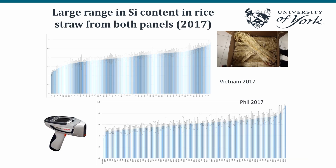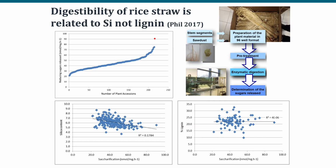But the good news is, this is the Vietnam panel, this is the Philippines panel, and you can see there's a big range in silicon content across the panel. So we have got some genetic diversity to work with. When we look at the digestibility in terms of the sugars released, which is what you're trying to do, of course, to make biofuels and also to make it more palatable for animals, we get a big range of digestibility across the accessions, and this one in particular was very good, very digestible.